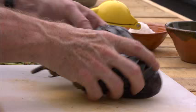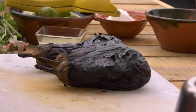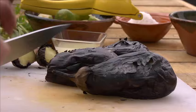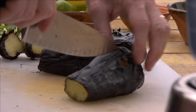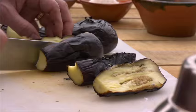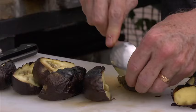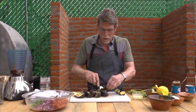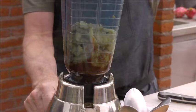These have roasted on the grill until their skin is completely charred and the flesh is very soft on the inside. I mean, they'll really look charred on the outside. That shouldn't alarm you at all. Cut the tops off like that and then split them so you can open them up in half. And then I'm going to use a spoon to scrape that very soft flesh from the charred skin and add it directly to the blender jar. And blend this mixture until it's smooth.